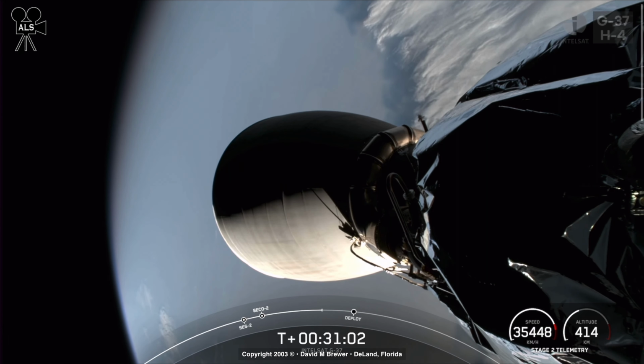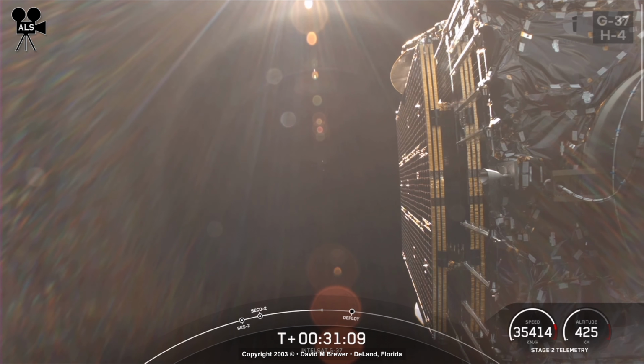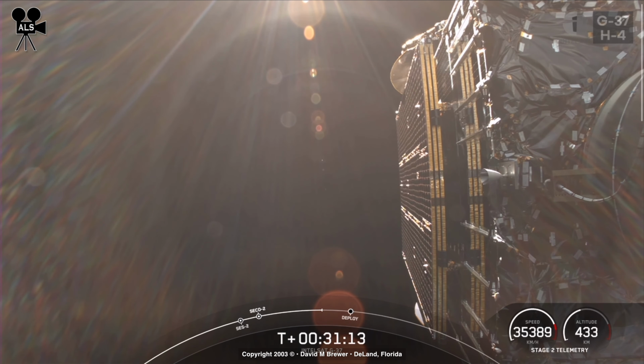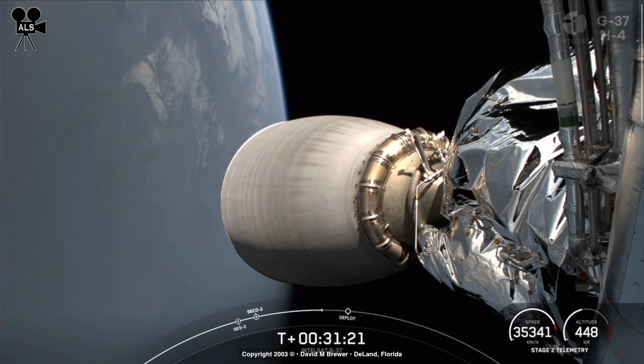If you're just joining us, welcome to the webcast for the Intelsat Galaxy 37 mission. We've had a nominal mission so far with an on-time liftoff at 1 a.m. Eastern Time, followed by successful ascent, stage separation, and 2 second stage engine burns. Now we're coming up on the final mission milestone of the day, and that is payload deployment from our second stage.